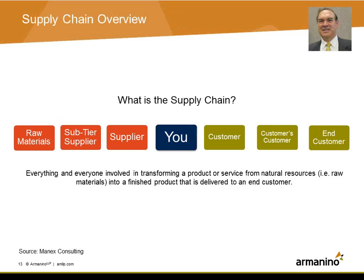So where is the supply chain and where do you fit? Well, you are in the center, and you have customers, and they might have customers, and then they might have an end customer. You also have a supplier that you buy from. They then probably have sub-tier suppliers all the way back to the raw material manufacturers. So everything in this chain from start to finish is your supply chain. And you have to focus on the whole thing, not just what the customer is saying, but you have to look at, can your suppliers give you what you want when you need it in the price you want to pay with the quality you need so that you can deliver the same thing to your customer.